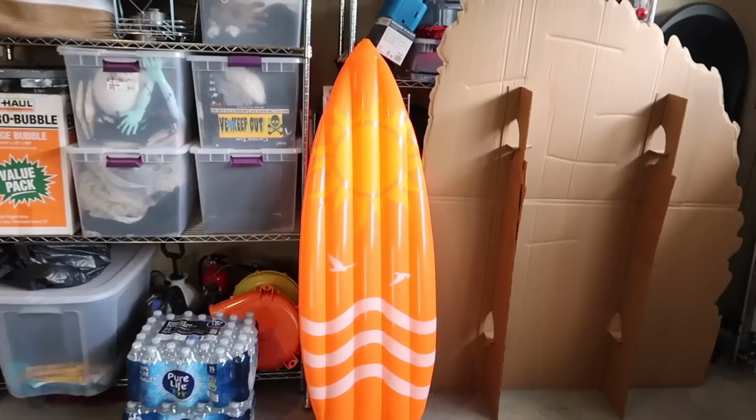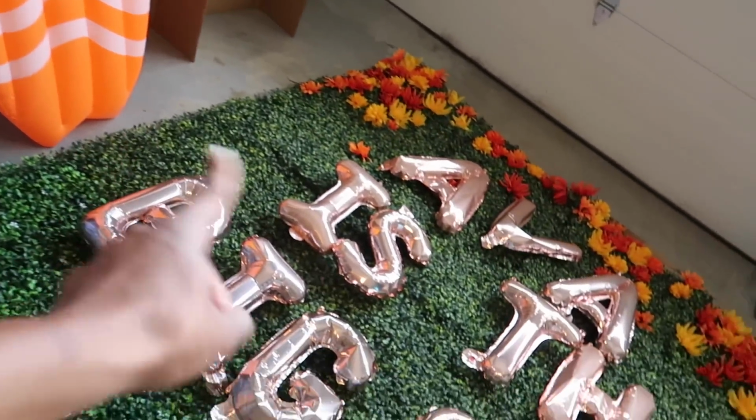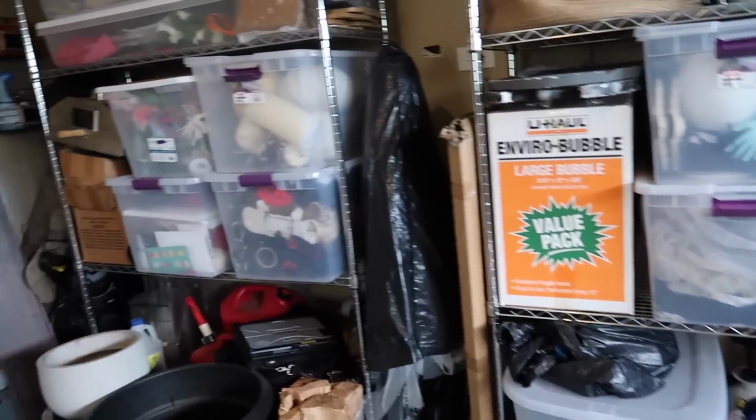What else? This is an inflatable surfboard that I ordered off Amazon just to add to maybe this area or something. I don't even know what part of the fence I'm gonna put this on. I just had all these ideas, you know.